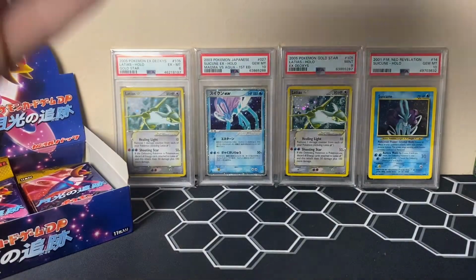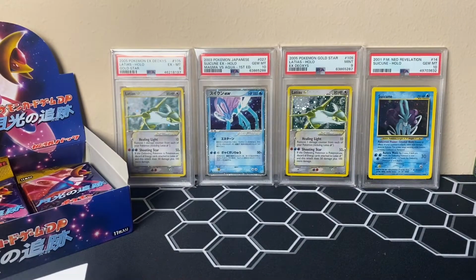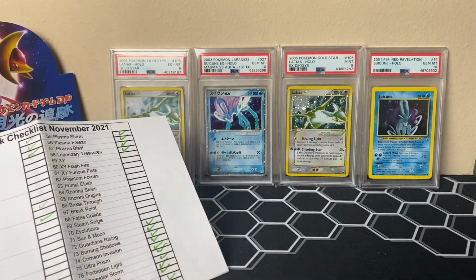So we can actually fold this now. We can just fold this and have it chilling here. But okay, you guys, let's see the first X and Y pack. So obviously it would be X and Y base.